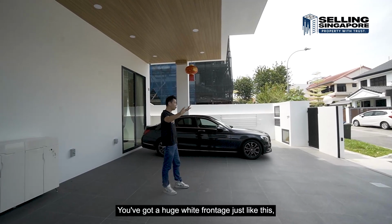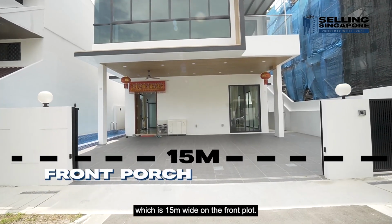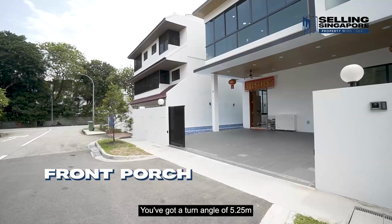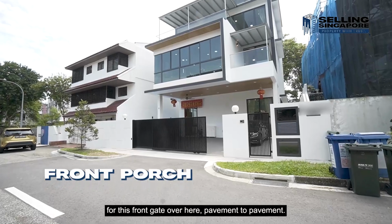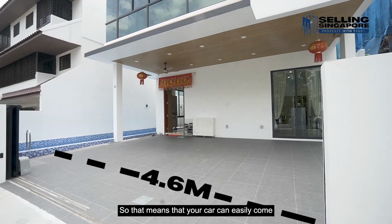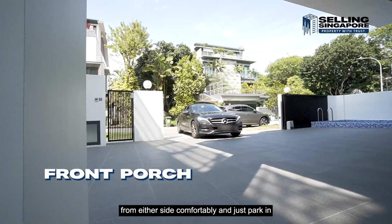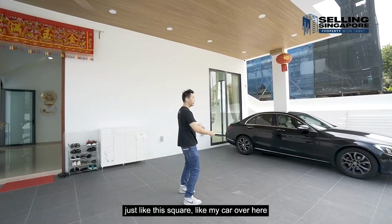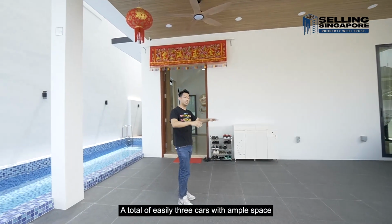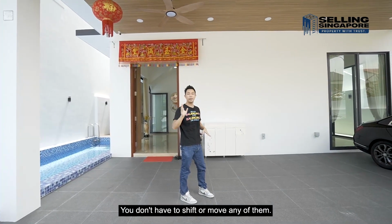You've got a huge wide frontage just like this, which is 15 meters wide on the front plot. You've got a turn angle of 5.25 meters for this front gate over here, pavement to pavement. You can see that you have 4.6 meters, so that means that your car can easily come from either side comfortably and just park in just like this, like my car over here, and just do one more and another one over here. A total of easily 3 cars with ample space for either to just exit easily. You don't have to shift or move any of them.